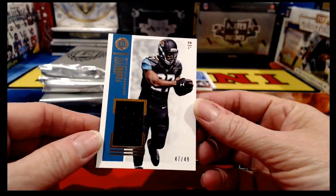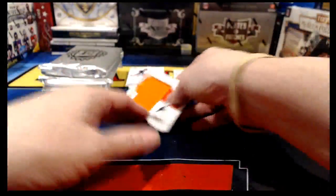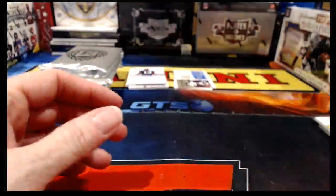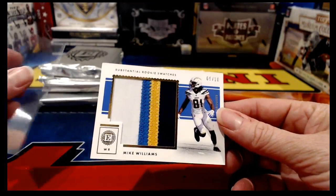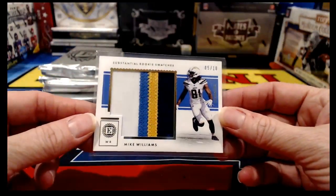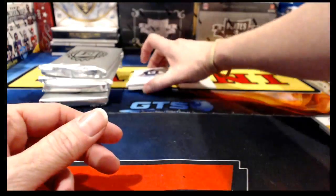Leonard Fournette to 49 for the Jags. Another relic, Carlos Henderson to 49 for the Broncos. Then we have Mike Williams for the Chargers. That is a nice looking patch. That's to 10. And of course, that is an awesome 4-color patch there. Pretty sweet for the Chargers with the Mike Williams to 10. So far, that's my favorite patch out of what we've seen up to this point.